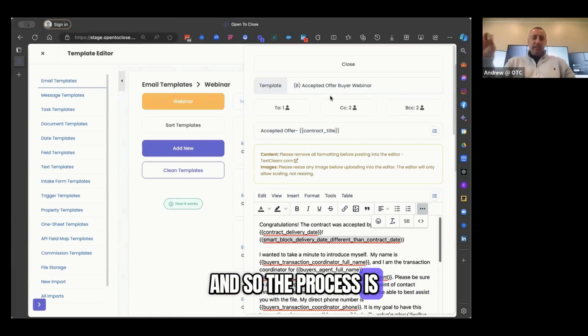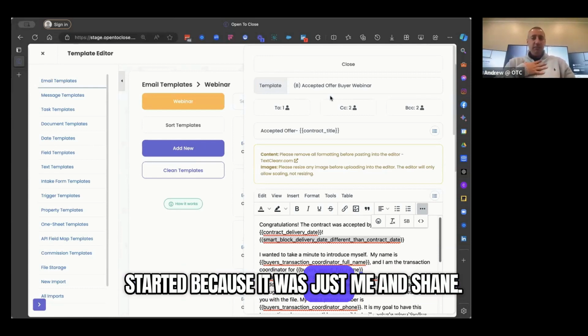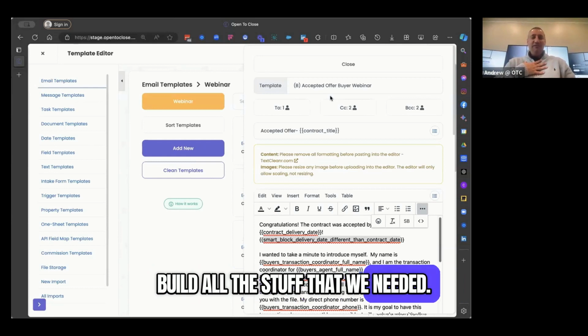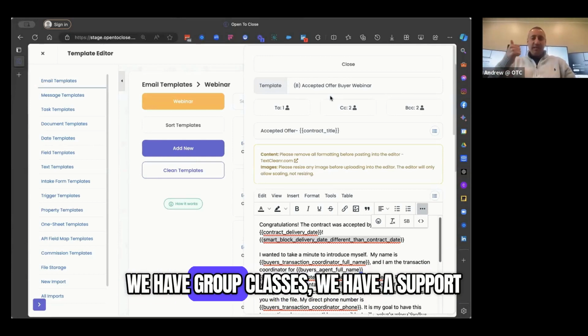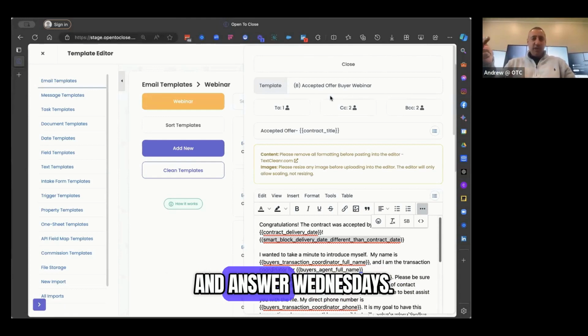And so the process is very simple to get started now. It used to be very difficult when we started because it was just me and Shane, and I didn't have time to do demos and build all the stuff that we needed. We found that was a huge pain point. We kind of got a bad rap at the beginning that it was really hard to set up. Well, since then, we've put a lot of things in place. We have group classes. We have a support team that will send you videos. We have open question and answer Wednesdays.